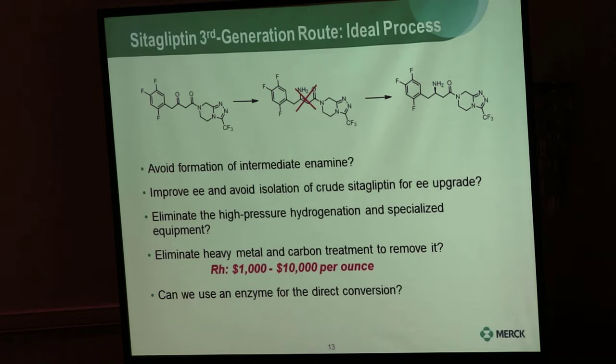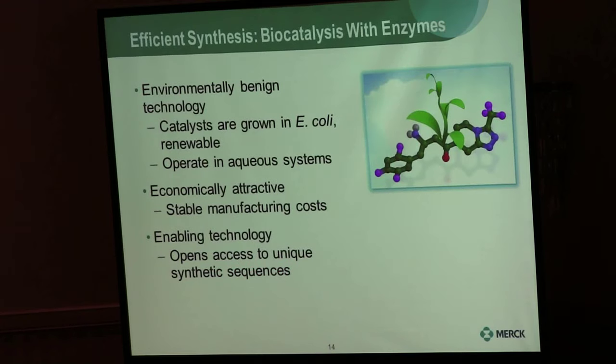So the question came up, can we use an enzyme for the direct conversion? Well, enzymes are a lot more environmentally benign. The catalysts are grown in E. coli. They are renewable. They operate mostly in aqueous systems. From an economic standpoint, they are attractive. They have stable manufacturing costs compared to the rare earth metals. And it's an enabling technology. It opens up access to unique synthetic sequences. So, more sustainable, and it's green.